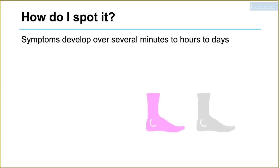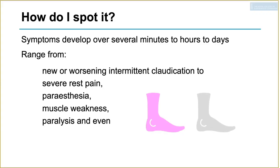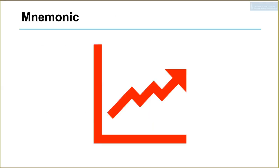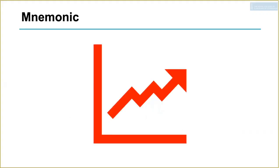So how would we spot it? Well, we do know that the symptoms develop over a period of time. It can be very acute or it can take quite a bit of time. But of course, they range all the way through, I'll go back a page, from simply a deterioration in their walking distance all the way through to the acutely gangrenous leg, the infarcted leg with spots of gangrene. So the classical mnemonic that we've all learnt is, I'd love to see a show of hands now, because you're all going to go, it's the 6 Ps.